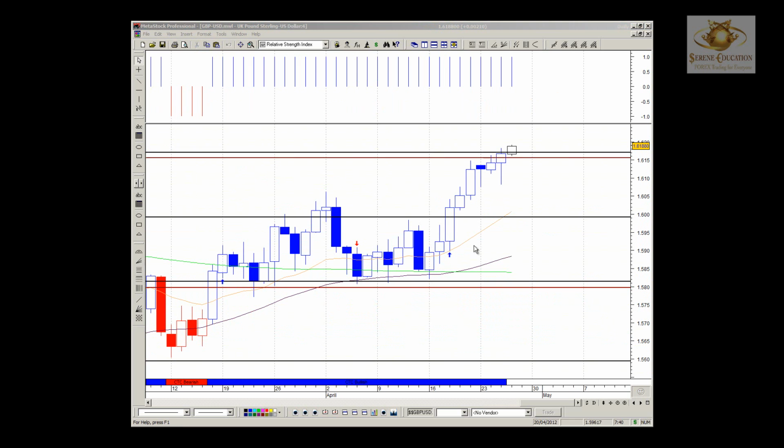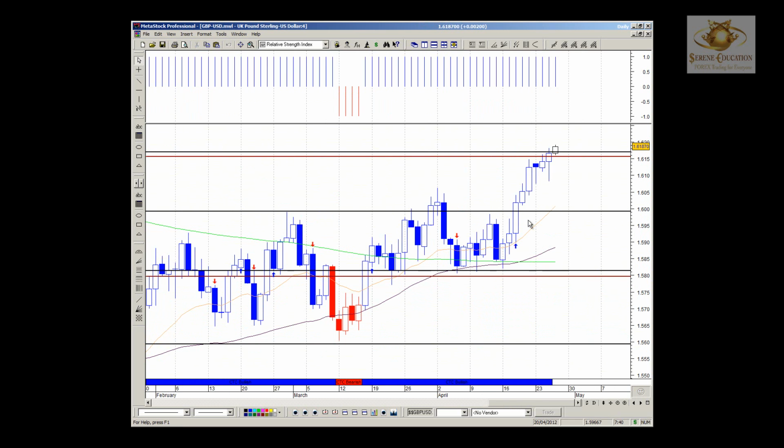Up next is sterling. This one's really been growing, even after the news the day before that the UK market was back into recession, double dip. The contraction that we had in the first quarter of this year showed that we weren't showing any growth, and we were subsequently back into what they classified as a recession. So a lot of movement to the upside on the daily.